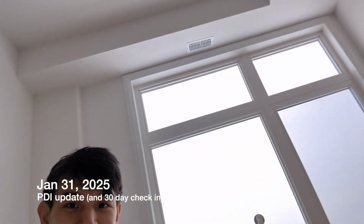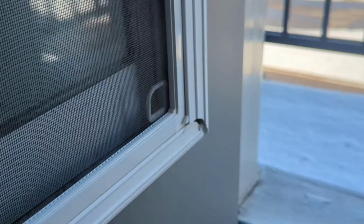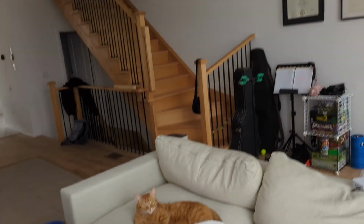Okay, so another update on the house today. We still don't have the blinds, unfortunately, so windows still without any coverage. We called our guy for the 30-day move-in checkup. I told him about the screen doors that were broken. Just to reiterate, in my 3D printing room, there's a door with a window on it, and the frame of that window is cracked. So that's thing number one.